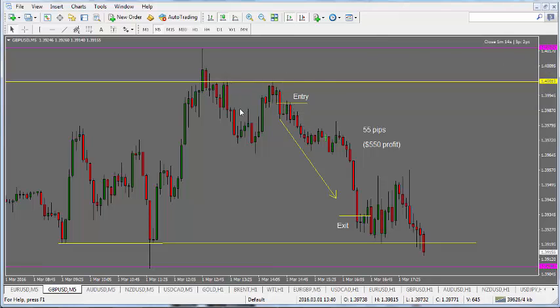This was the New York session, so once we came to our desks, we saw there was a nice engulfing candle. Once the price pulled back, I like to wait for a 50% pullback ideally to get into a trade. I don't like selling on a full engulfing candle or after the close of a full engulfing candle. Usually there is a pullback, so I waited for a pullback and I entered the short here.